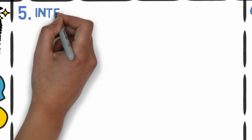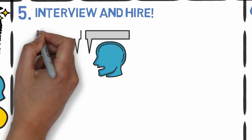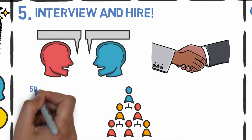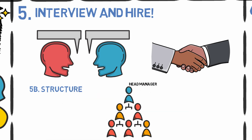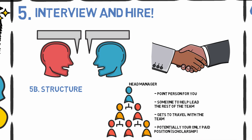Step 5 is to interview and bring on your new student manager team. I touched on my tips for nailing the interview and hiring process, so instead I'll leave you with a tip on how to structure your new team of students. Appointing a head manager is a very useful idea for programs with more than 5 or so managers. They're able to act as a point person for you. They can help provide direction for the rest of the team, but they also may get other benefits such as the privilege to travel with the team or a scholarship.